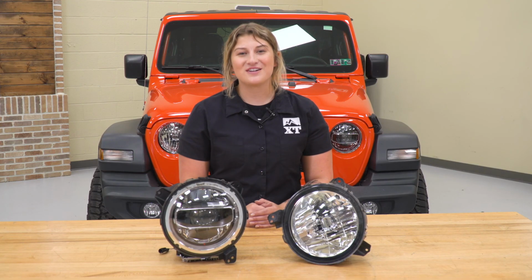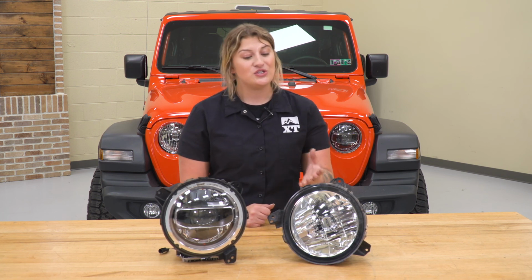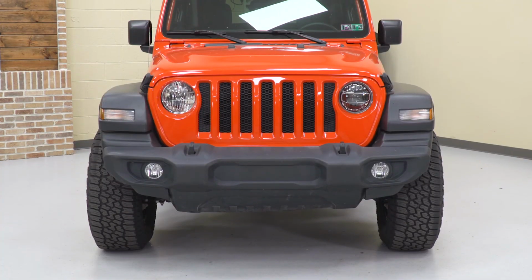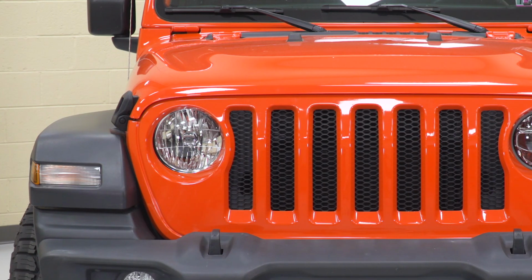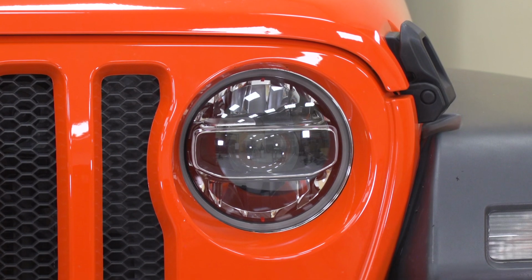So before we install our second headlight, I did want to stop down and tell you guys a little bit more about this new setup, some of the similarities and differences compared to our factory setup. So overall, this is going to be a big upgrade in not only aesthetics, but also lighting performance, and it's going to have a couple of functions that our factory one doesn't have, and even some functions that the factory LED package does not have.